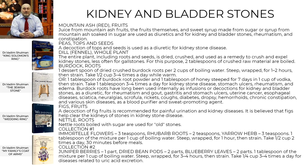Mountain ash, red, fruits. Juice from mountain ash fruits, the fruits themselves, and sweet syrup made from sugar or syrup from mountain ash soaked in sugar are used as diuretics and for kidney and bladder stones, rheumatism, and constipation. Peas, tops and seeds. A decoction of tops and seeds is used as a diuretic for kidney stone disease.